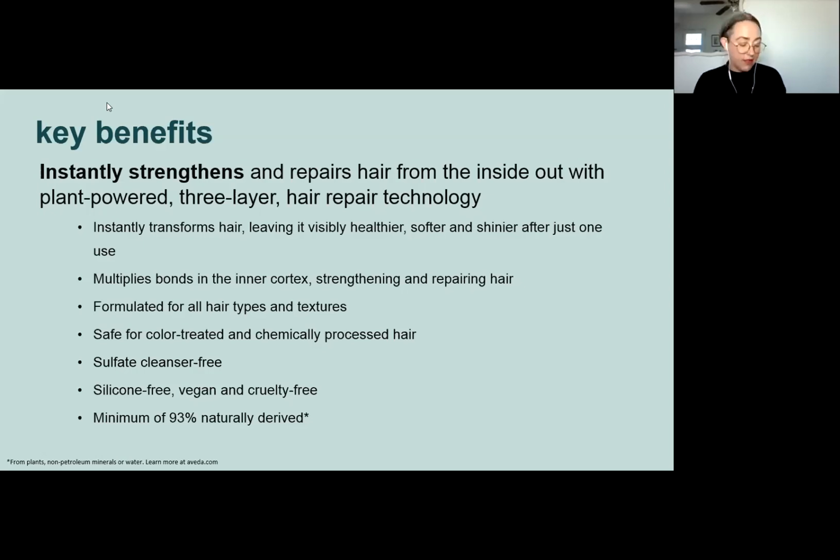And what's the most amazing about it to me is that it's minimum 93% naturally derived. So that's really how we've been speaking to our percentage naturally derived moving forward, no longer "up to," because "up to" could be like 0 to 100, right? But if we say minimum 93, then we know that it's no less than that number. And that's for the whole category of botanical repair. So some of the products alone are higher than 93% naturally derived.